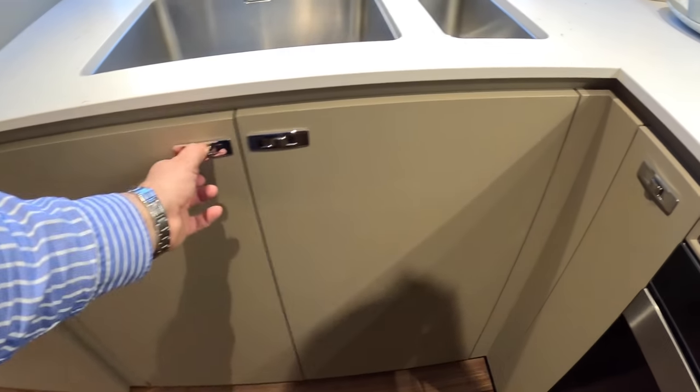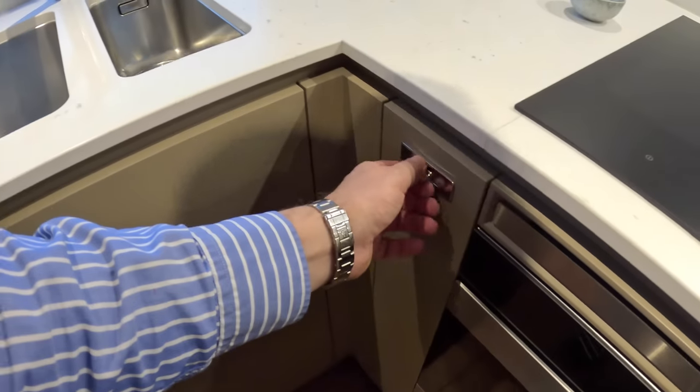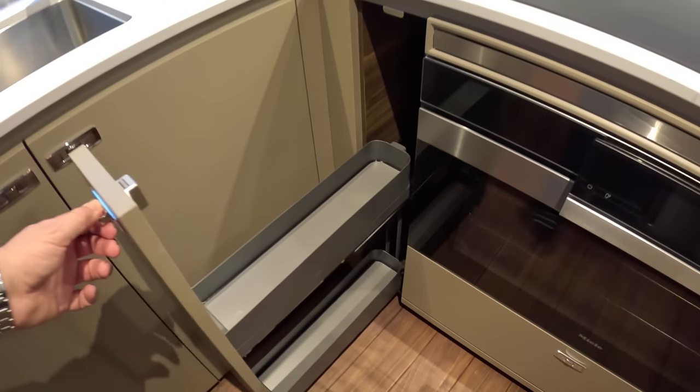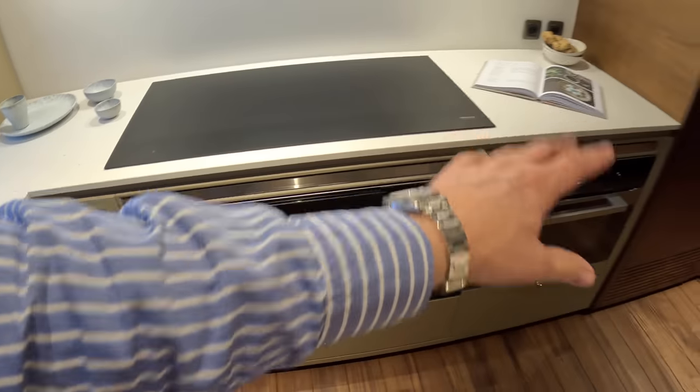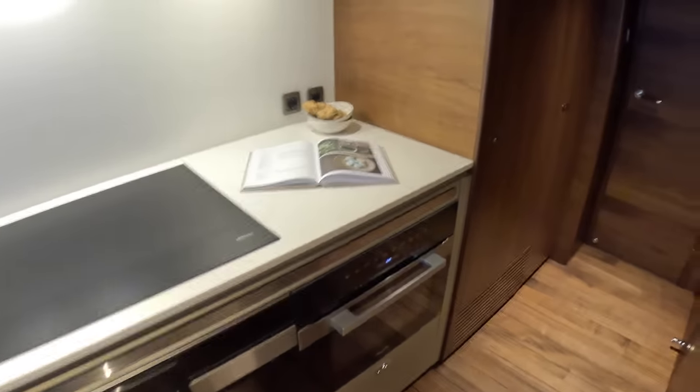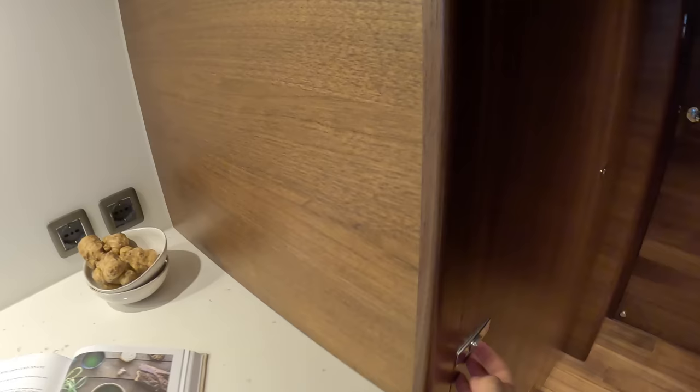Bit more storage underneath, but they put it into everywhere, so you've got little areas like this, you see, just to tuck stuff away. All Miele cooking across here again, as you can see. And then these are nice because what these do is they power out like that, so you can get to everything and then slide back in as you close it. Two of those. There's a ton of storage actually all over this boat. There's just loads and loads of storage.